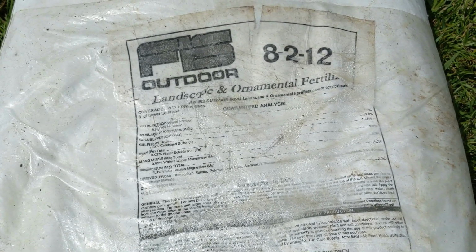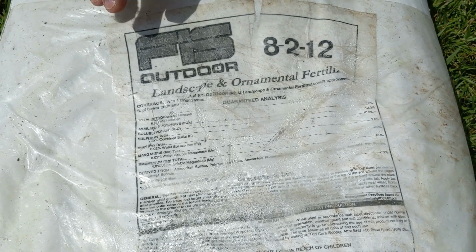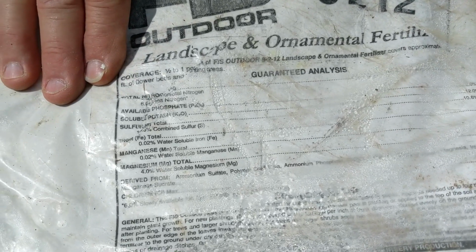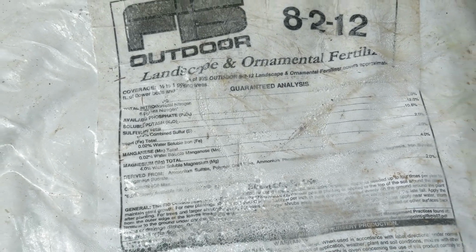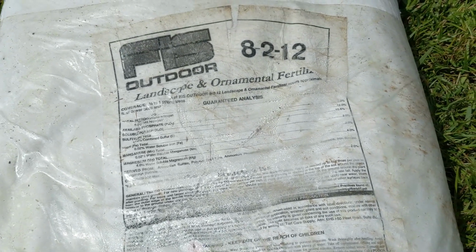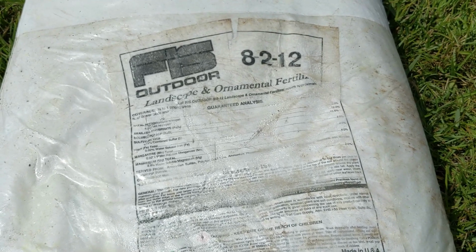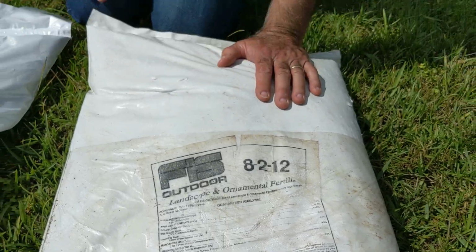Palm trees specifically need a lot of magnesium, and this has magnesium in it. So this is good for shrubs, hardwoods like roses, palm trees, any kind of ornamental plants. This is good for those.